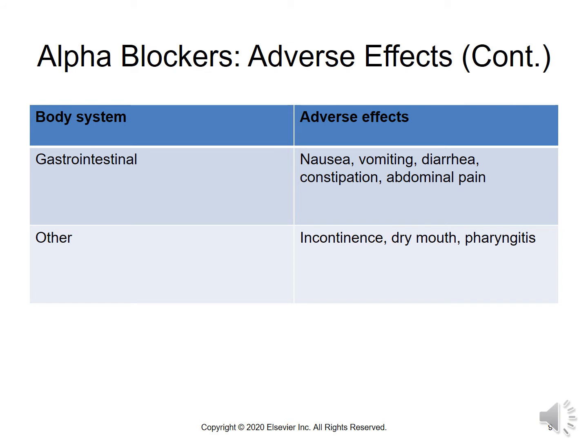So incontinence can happen as well. Think about why we give that BPH medication. It kind of relaxes the neck of the bladder. You can also have dry mouth and pharyngitis.